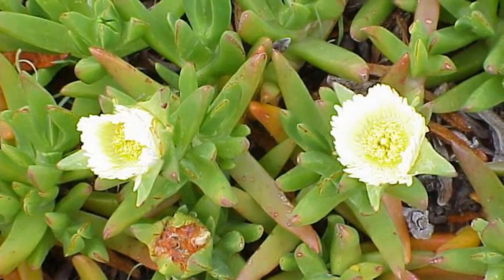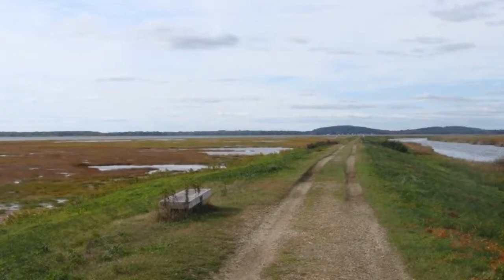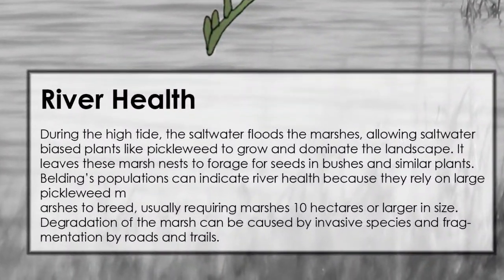Degradation of the marsh can be caused by invasive species and fragmentation by roads and trails, which has led to drastic population declines in Savannah sparrow populations.